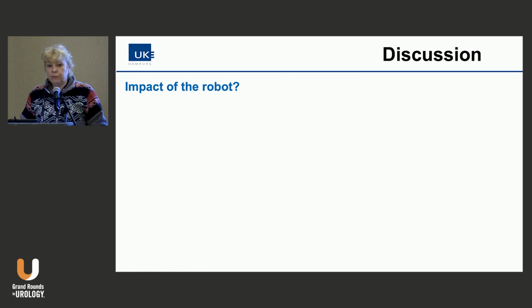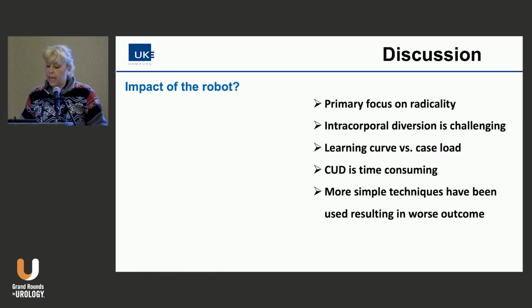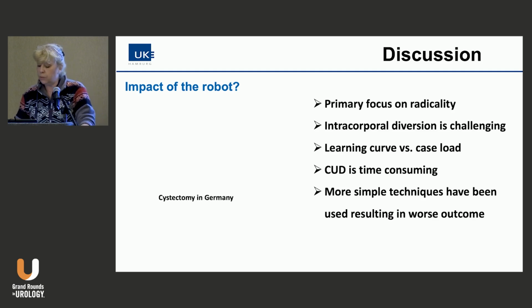So the impact of the robot is very difficult to estimate, because in all the studies, the primary focus was on radicality. Intracorporeal diversion is challenging. There is the learning curve versus caseload we already discussed. The continent urinary diversion is time consuming, and as a result of that, more simple techniques have been used, resulting in worse outcomes.